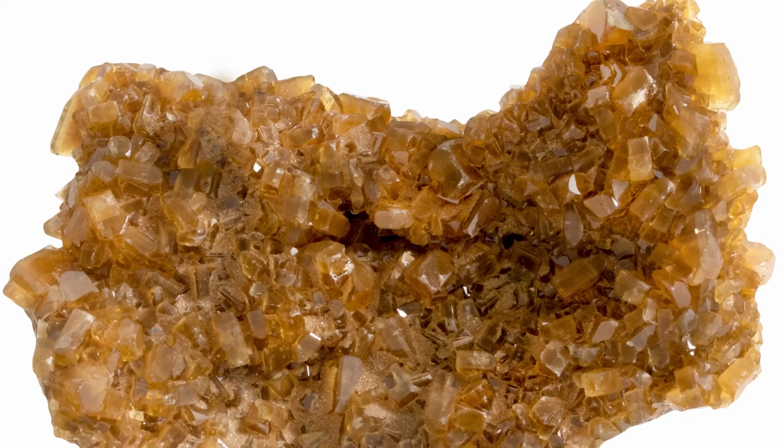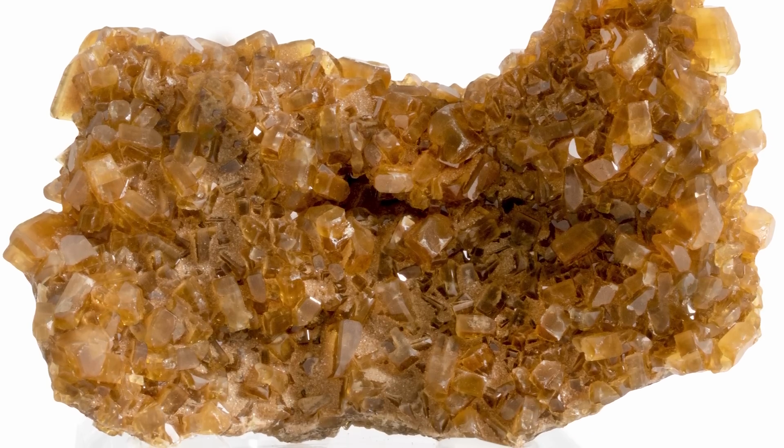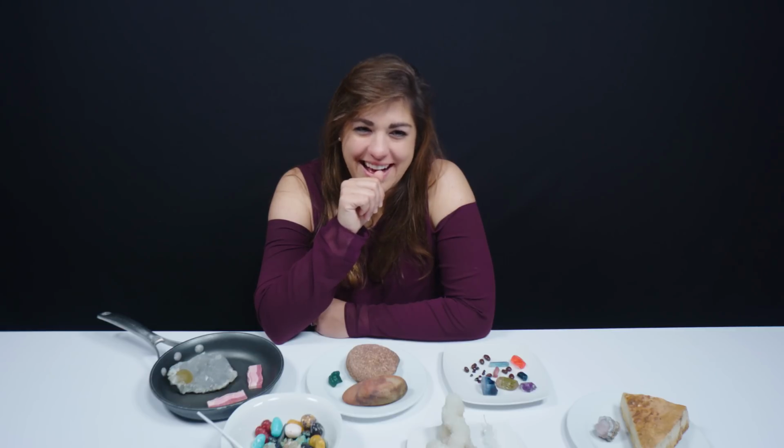If fluorite was a food, it would have to be a hard candy. You're not chewing on fluorite. Fluorite's playing the long game. I really like barite. If barite was a food, oh, something more savory. I don't know, like soup or something? I think all gems would be sweet because they're so sweet to us. Why wouldn't they taste sweet?